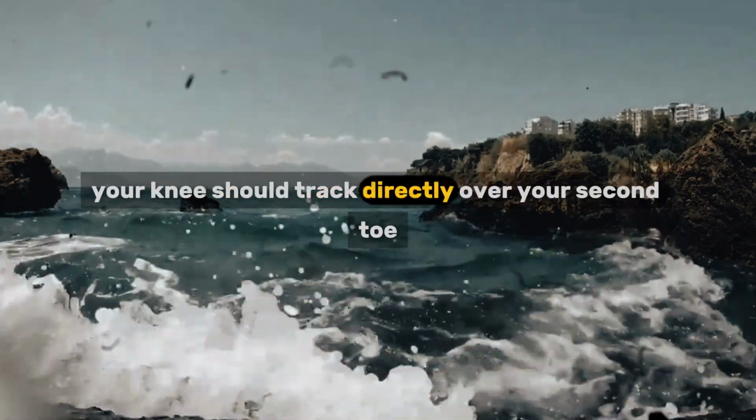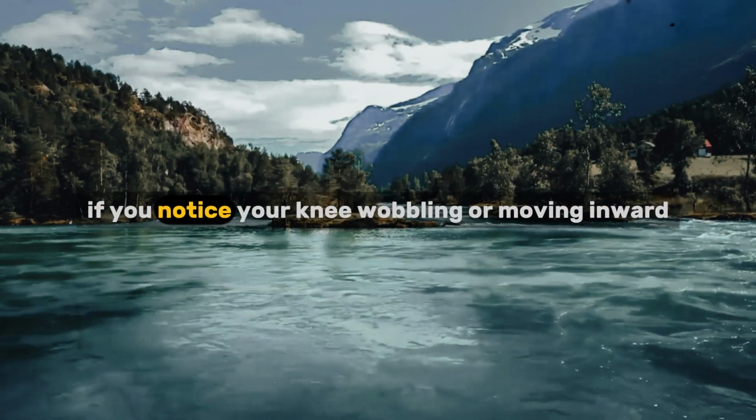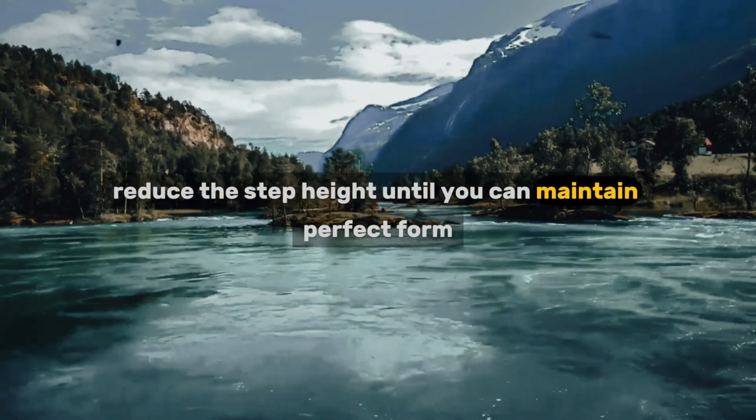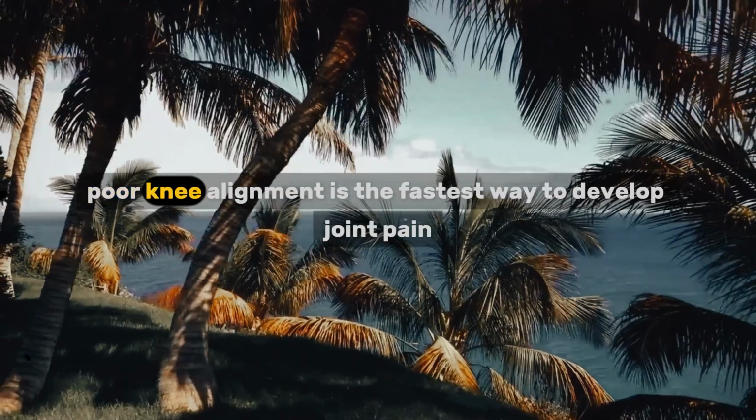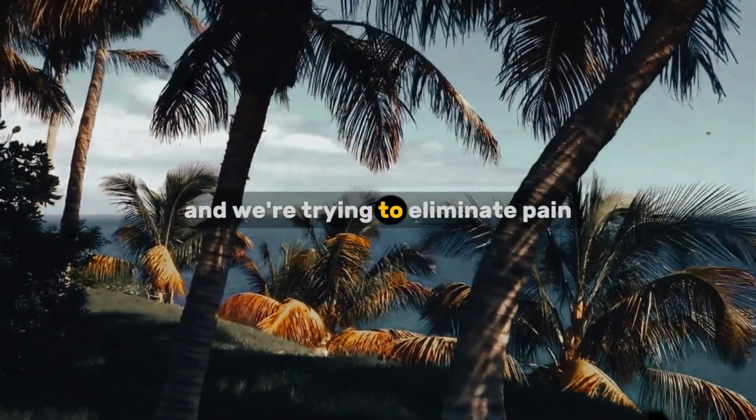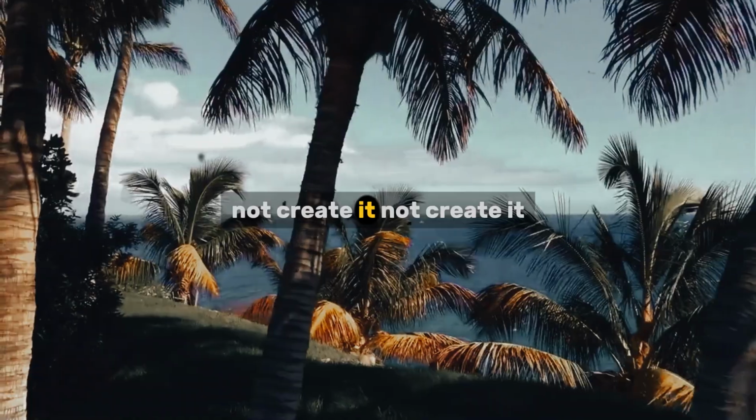Pay attention to your knee alignment during the movement. Your knee should track directly over your second toe. If you notice your knee wobbling or moving inward, reduce the step height until you can maintain perfect form. Poor knee alignment is the fastest way to develop joint pain. And we're trying to eliminate pain, not create it.